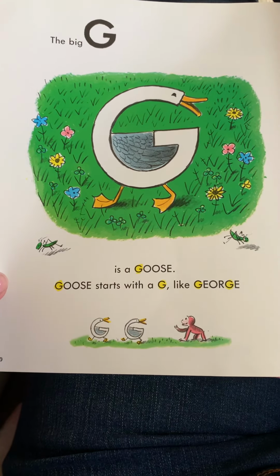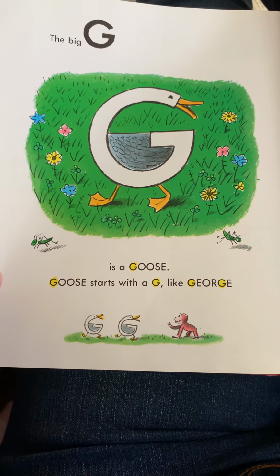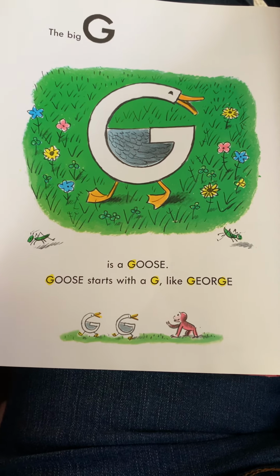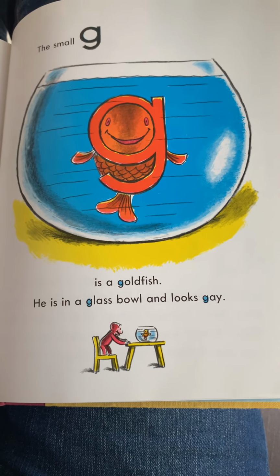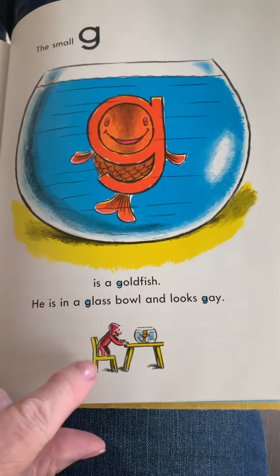The big G is a goose. Goose starts with a G, like George. The small g is a goldfish. He is in a glass bowl and looks gay.